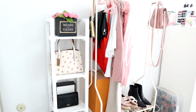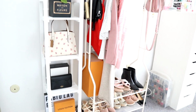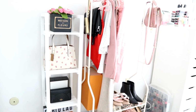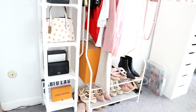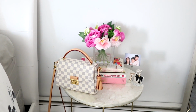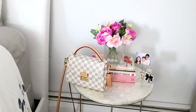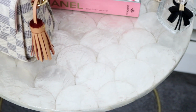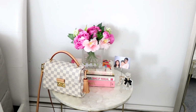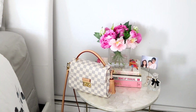So next to the clothing rack I do have this little shelf right here, and this is where I normally put my purses. I got this not too long ago. I'm not too sure if I really like it. I wish it was a little bit bigger, but it is definitely very helpful. So over on the side I do have this little table that I recently got as well. I got this maybe 2 or 3 months ago and I love it. This is just where I like to keep my favorite books, and I usually put my purse there so that way I know which one I'm using for the day or for the week.